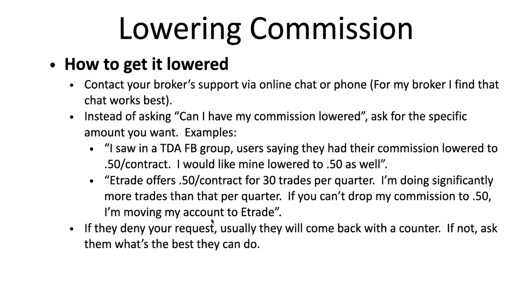But if they just come back and say your request has been denied, ask them, okay, what's the best that you can do? If you can't do 40 cents, is there something else you can do better than my current commission structure? And sometimes they will give you something, or sometimes they may say, no, we need to see you trade for another 6 months, or we need to see that you're going to trade at least X number of contracts per month before we will consider lowering your commission.